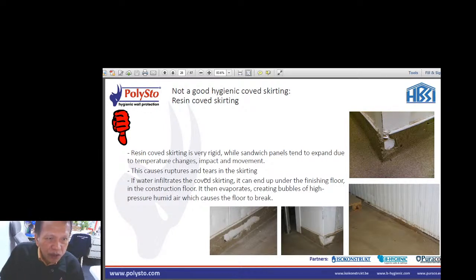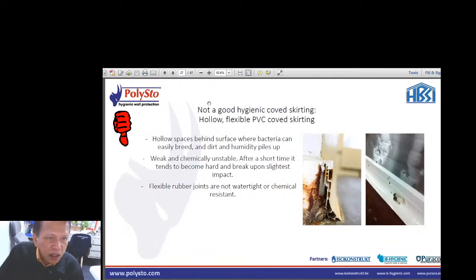If water infiltrates the cove skirting, it can end up under the finishing floor, in the construction floor. It then evaporates, creating bubbles of high pressure humid air, which causes the floor to break. Okay, so here you could see it in these pictures. Okay, not a good hygienic cove skirting, hollow flexible PVC cove skirting.